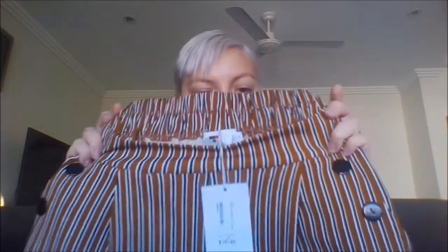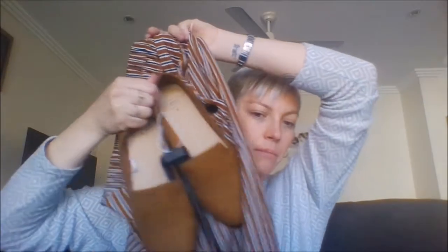And I thought, well, what's casual? So I had no idea. So I got these pants. Just like a wide leg culotte, with the buttons and stuff on them. I'm going to wear these shoes with them because it just goes really well. This stripe is actually like a navy blue.